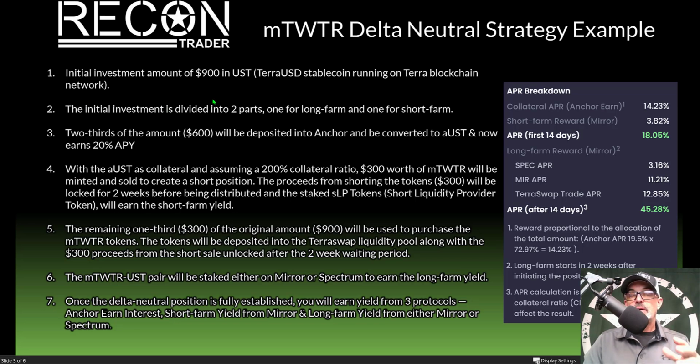My initial investment amount of $900 would be divided into two parts, one for the long farm and one for the short farm. 2/3 of the amount, $600, will be deposited into Anchor and be converted to aUST and now earns 20%. With the aUST as collateral and assuming a 200% collateral ratio. Now, I will get into that collateral ratio when we go to deploy this strategy, but for right now, just assume we're using 200% collateral ratio. $300 worth of Twitter or mTWTR will be minted and sold to create a short position.